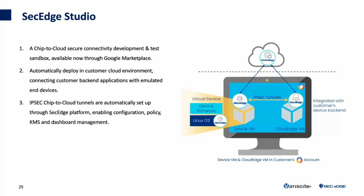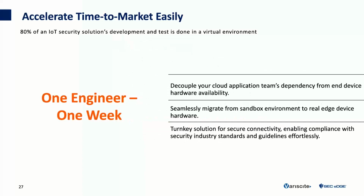The IPsec tunnels that are needed here are automatically set up. We leverage the SecEdge, this solution is called SecEdge Studio. The solution on the marketplace has a dashboard, and you can implement and test all these functions very easily in hours. We say one engineer, 1 week. It's a little bit of a slogan, but literally one engineer in 1 week can develop and test more than 80% of an IoT security solution in a virtual environment first.